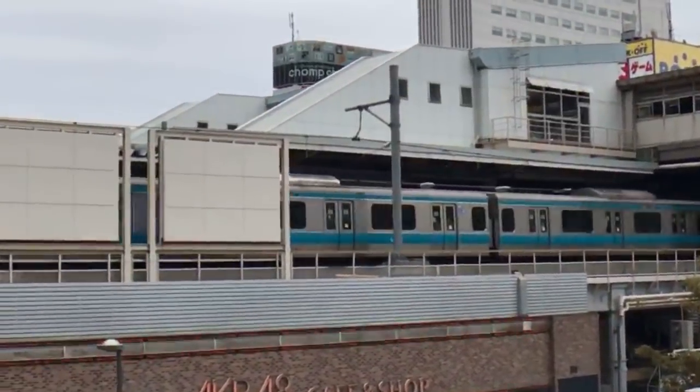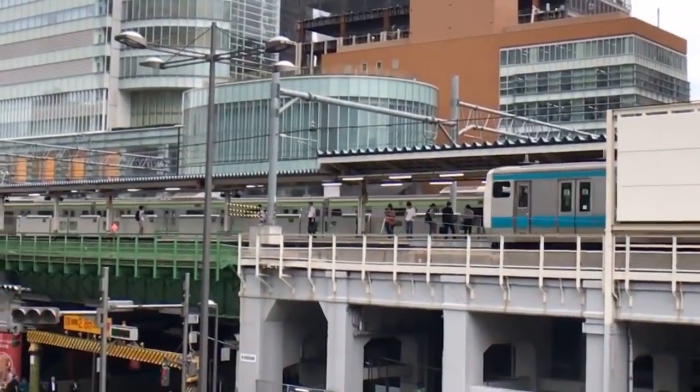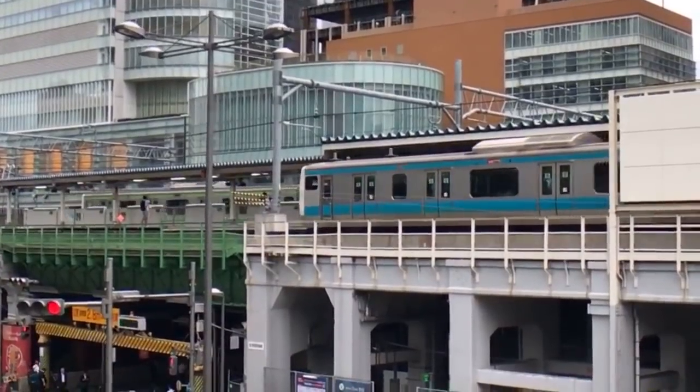That's the Keihin Tohoku line, the blue one. And on the other side is the Yamanote line. You can see the green train. That circles the entire city.